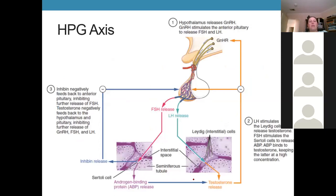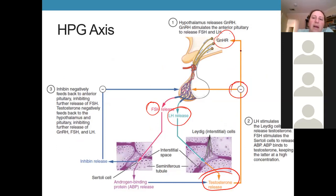So this is what that looks like. GnRH, FSH, LH. So the LH goes to these interstitial endocrine cells, that's what it was called, and we get testosterone release. The testosterone negatively feeds back on the pituitary and the hypothalamus, so that's how we control testosterone levels and keep them relatively stable.